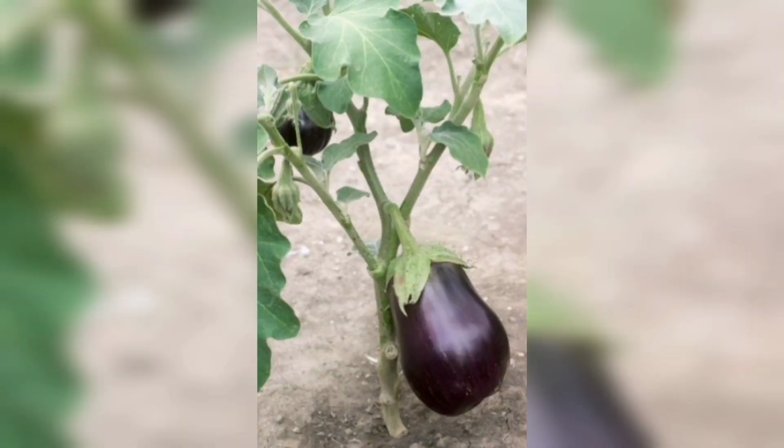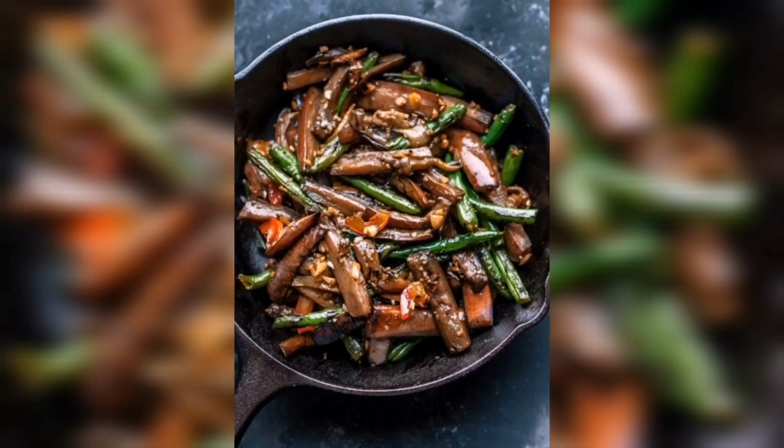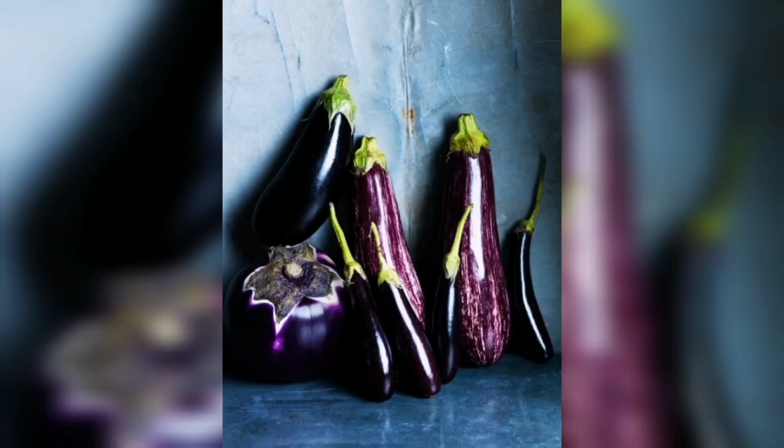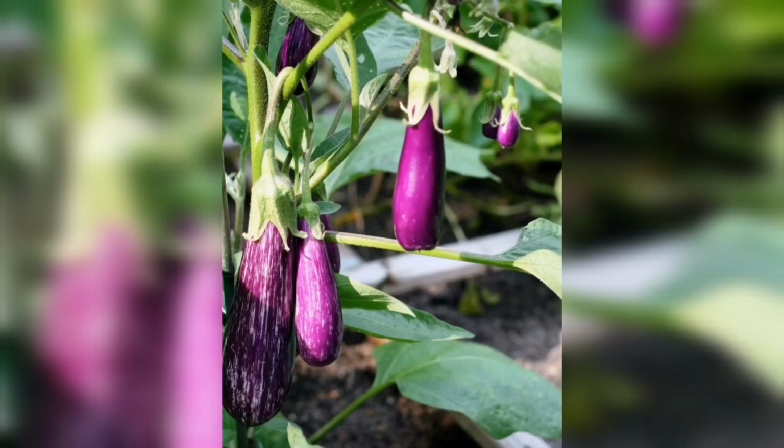The fourth tip is to fertilize your eggplant regularly. Eggplants are heavy feeders and need a lot of nutrients to grow and produce fruit. You can use a balanced fertilizer or a fertilizer that is high in phosphorus and potassium. Apply fertilizer once a month during the growing season.